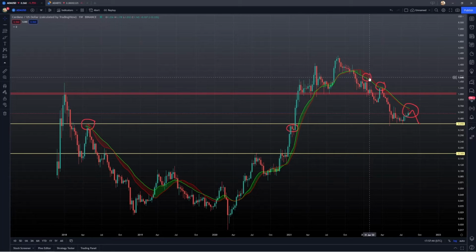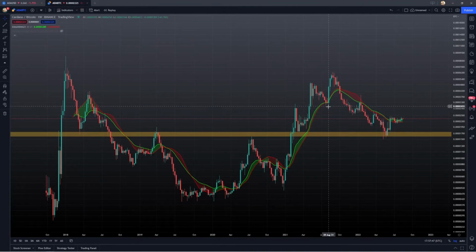All right, so now I want to talk about the Cardano Bitcoin ratio, which I think is a very important chart to look at because it's important to consider the opportunity cost with different cryptocurrencies. And if your altcoin can't outperform Bitcoin, then for me, I'd personally much rather hold Bitcoin considering it does tend to have lower risk associated with it. It's more time tested and proven by the market.